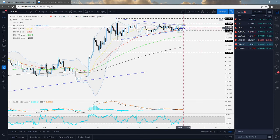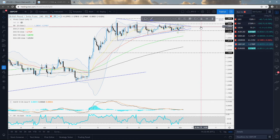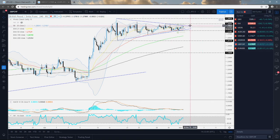It did move higher. It tested the upper side of this wedge or triangle or whatever you want to call it. So basically, it tested this downside resistance line, and now it came back down again. So again, it doesn't want to move out of it yet. It's waiting for some sort of a good trigger that could bring this one out of it. For now, we're just going to continue observing it. You guys continue observing it as well, because this could present us a nice opportunity here.